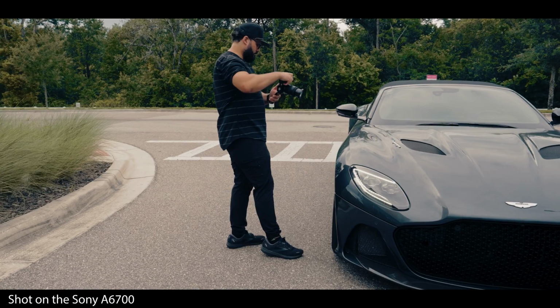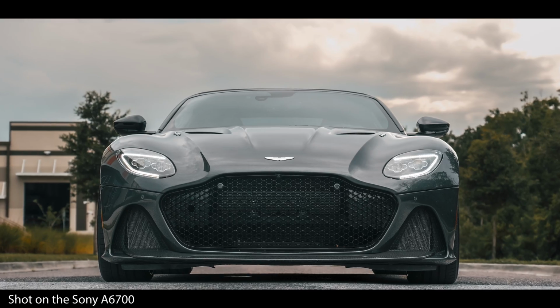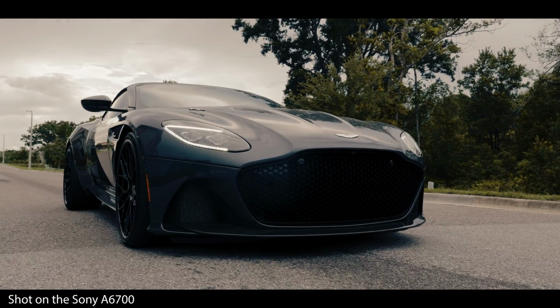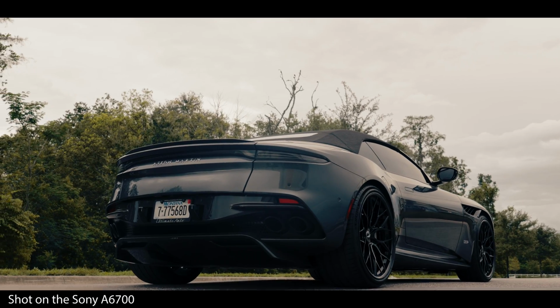And another one of my favorites for video at this price is going to be the Panasonic S5. Again, Panasonic didn't have the greatest tracking autofocus with this one, but it is full frame, and it does have a ton of features on it for video. And the quality is great, especially for stills as well, because it's full frame.